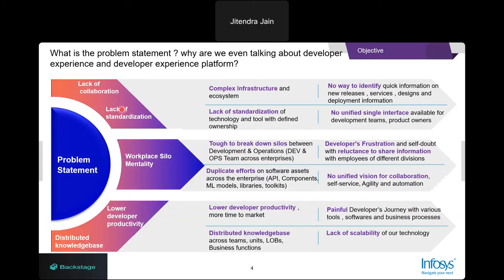Of course, it starts with a lack of collaboration, and standardization typically lowers your productivity. And down the line, the problem is not only this. The problem is too many complex infrastructure and ecosystem elements because of non-standardization. Teams work on various duplicate stuff, the duplicate effort I was talking about, where you are building APIs and components, and reuse is not promoted. Your productivity will be lower, or time to market will be more. You will take more time to deliver a product.